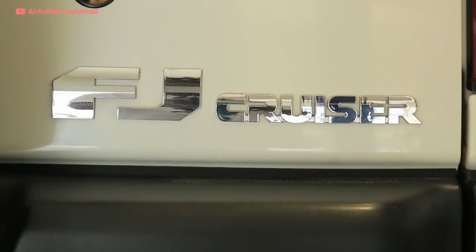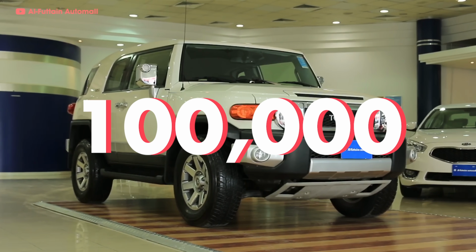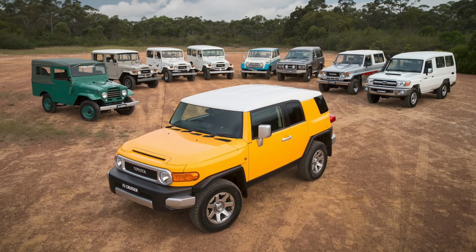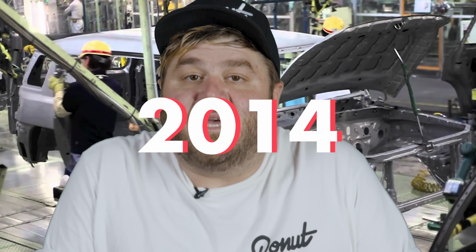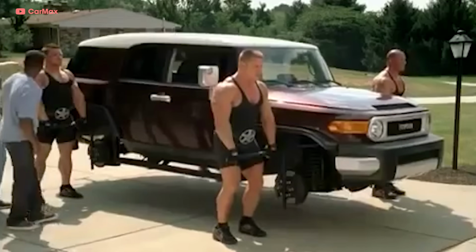The FJ Cruiser is a great truck, and Toyota sold over 100,000 of them in the first 2 years, but as sales tapered off dramatically, Toyota decided they didn't want to carry a car in their lineup that only averaged 14,000 sales a year. So in 2014, they quit selling it. And the irony is that the FJ Cruiser maintains its resale value better than almost any other vehicle in America.